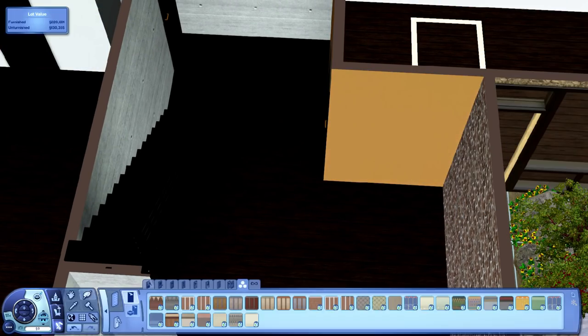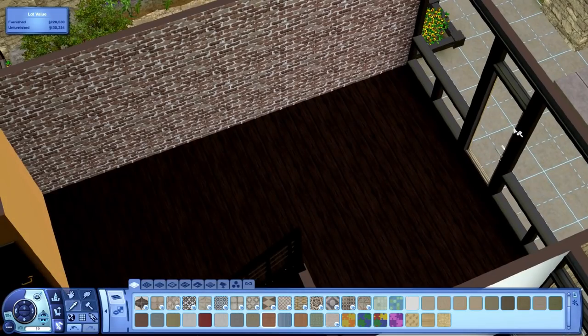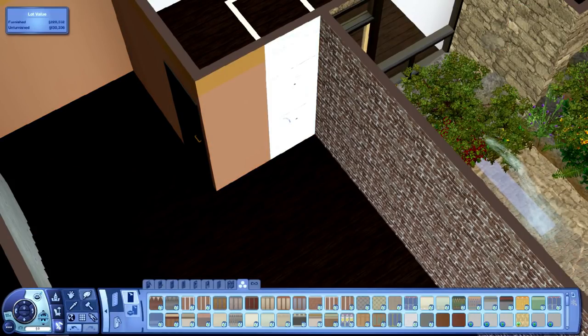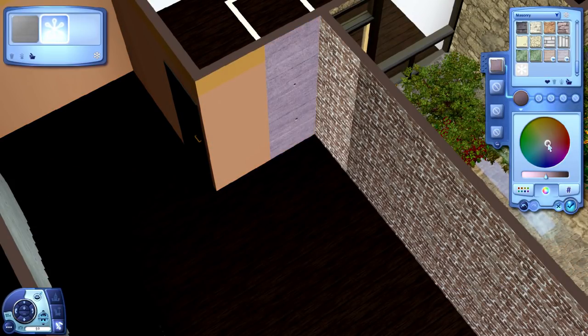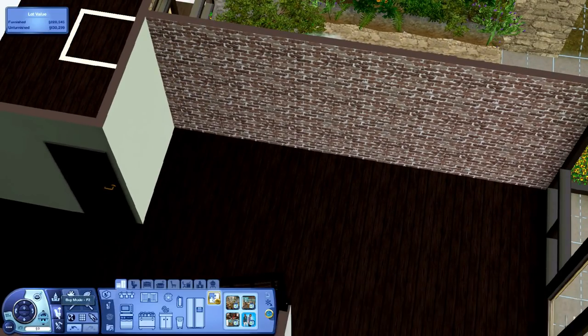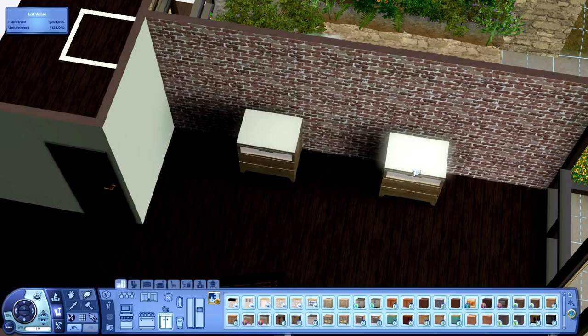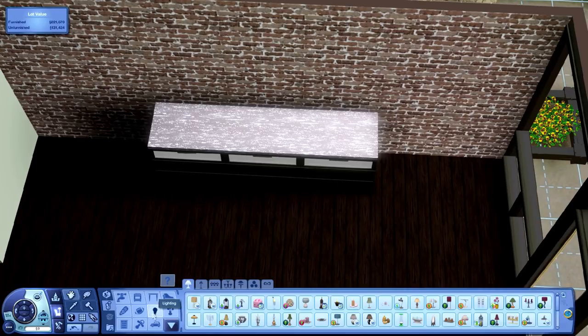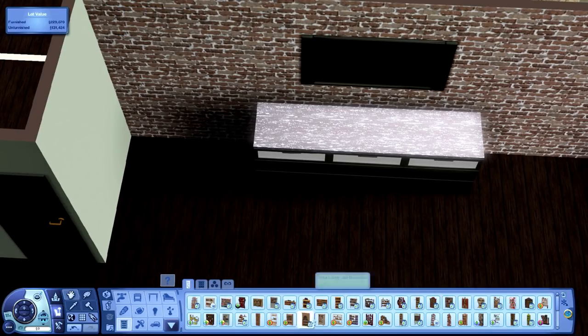So here we are downstairs in the basement, and you'll get some glimpses of what's happening outside. You can see there's a hot tub, there's also a fire pit, and then there's another cool little seating area that I put in outside. But this is kind of the hangout space. This is kind of where I thought maybe some gamers in the family might want to hang out with their friends. So I built this little entertainment unit.